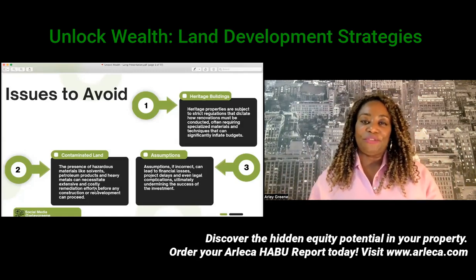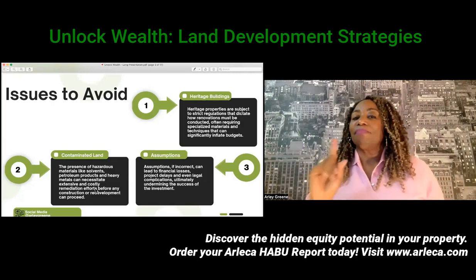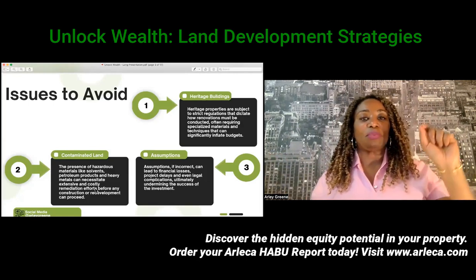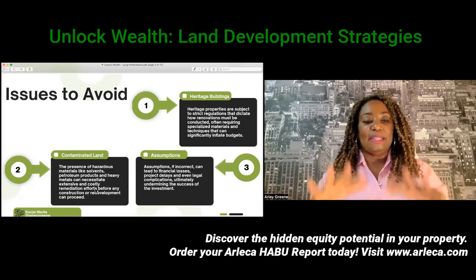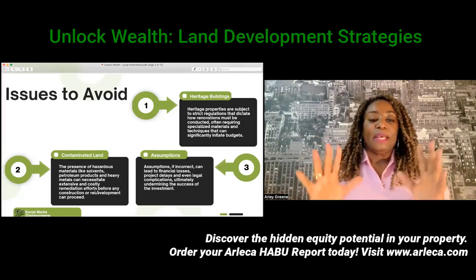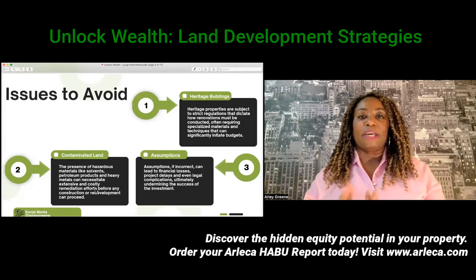The last issue to avoid is assumption. A lot of people think, I've got the land, I'll build. Sorry, you can't. It's not just what the federal government says or the provincial government. It is the municipal government. So you can do a lot of things on your land, so it's best to find out what you can do.